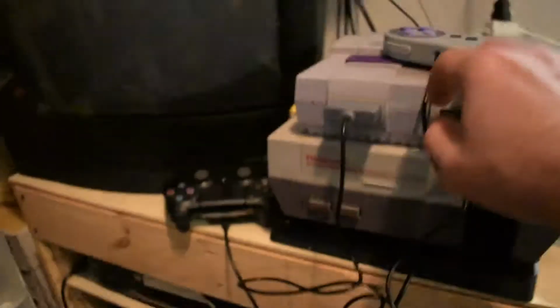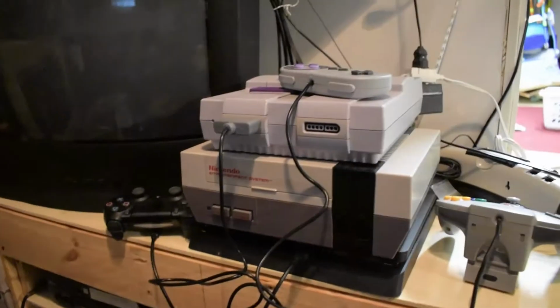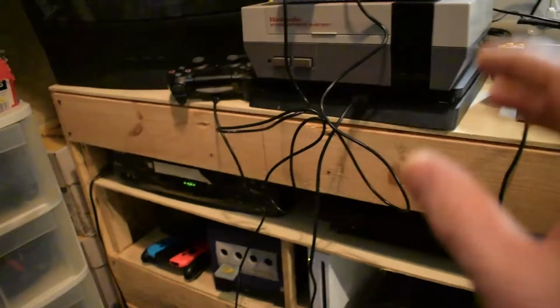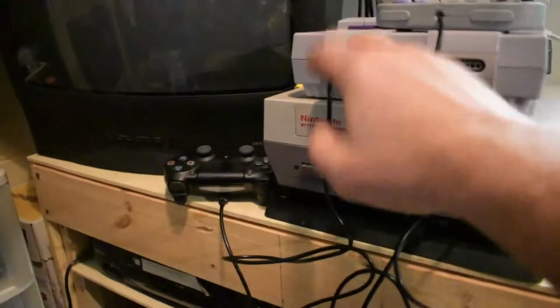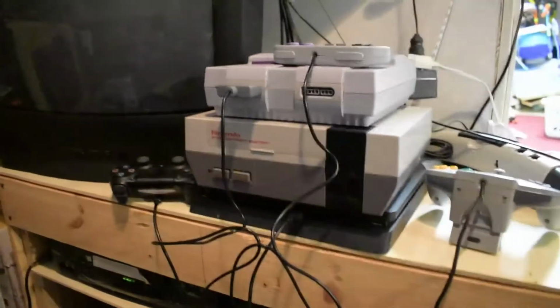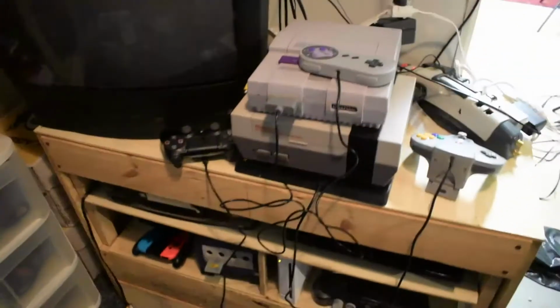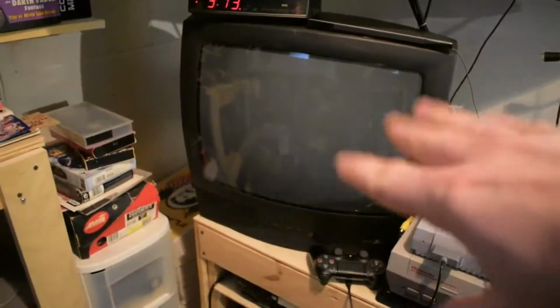I just got a second Super Nintendo, and I bought it off of Goodwill, shopgoodwill.com. It's got great places for deals on stuff, but it didn't come with a controller, so I had to get a controller, and I ended up having to get a power supply for it, whatever. So I have that hooked into the same video jack as my Nintendo, hooked up to this little TV here.